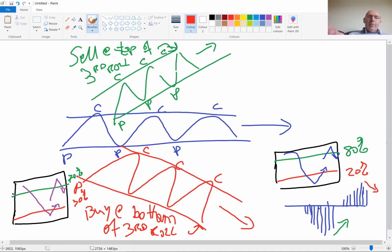So in summary, combining your knowledge of charts, counting the number of rolls, identifying your direction, and then backing up with your indicators, the best time to sell calls will be at the top, and the best time to sell puts will be at the bottom.